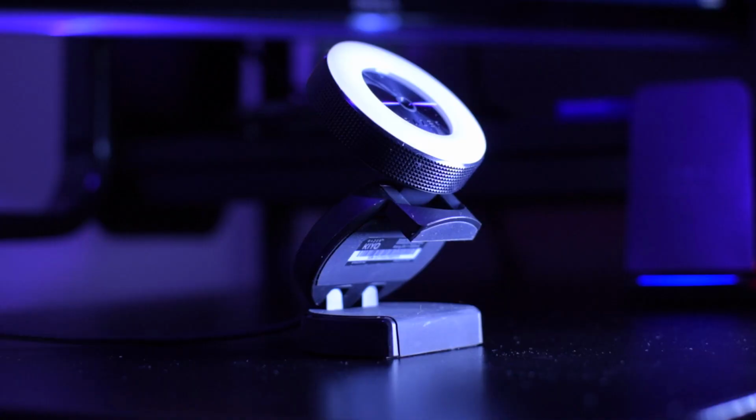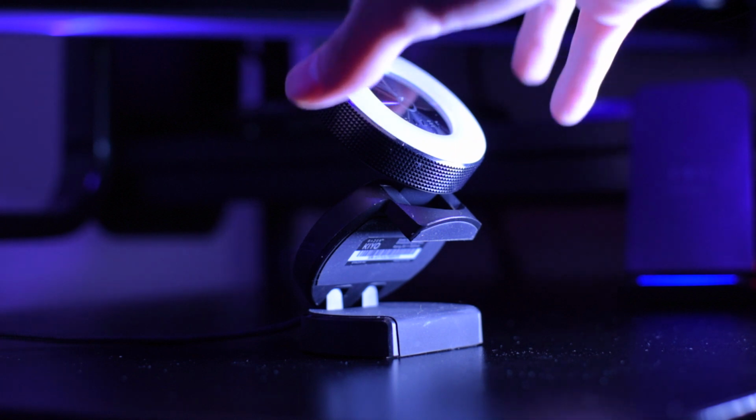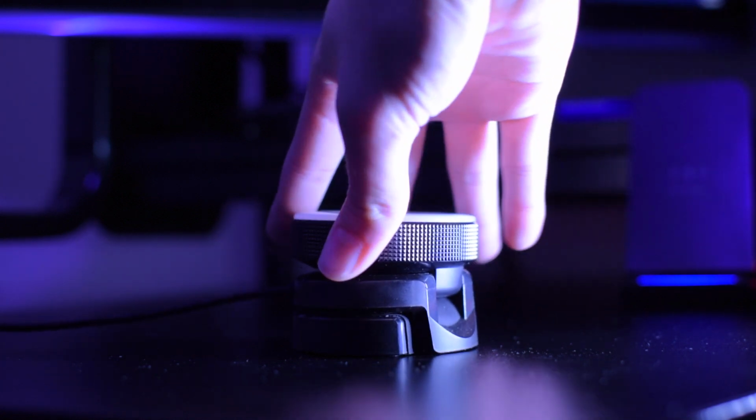The Razer Kiyo does have one thing going for it though. It looks kind of cool. It's bulky and it's fat and it sits on top of your monitor and it looks huge, but it has a folding mechanism that I think looks pretty cool. It looks like a cylinder. It's cool. I think it looks great.